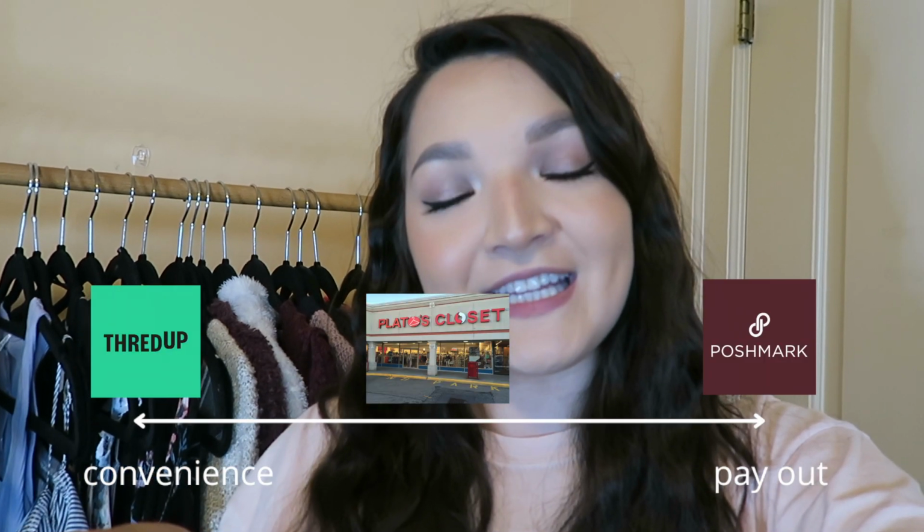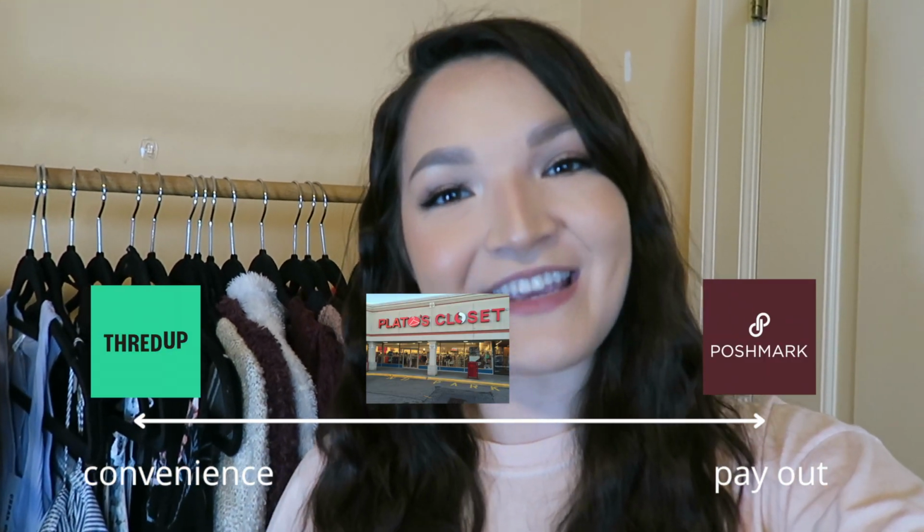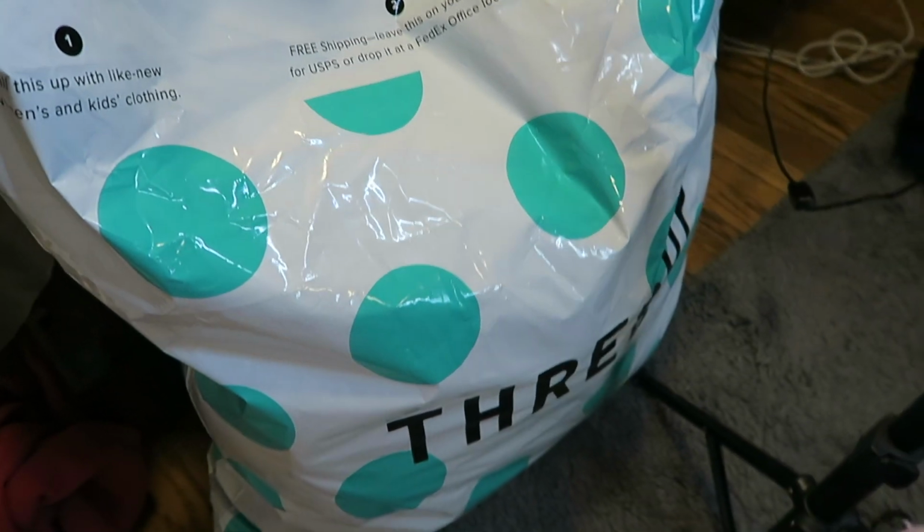So basically with the three options, they're all different, and it really just depends on how much extra time you have, and the more inconvenient it is and the more effort it takes, the higher the payout is if your item sells. Here is how my ThredUp bag is looking. It's almost full, so I am gonna go ahead and close it up and send it on its way.